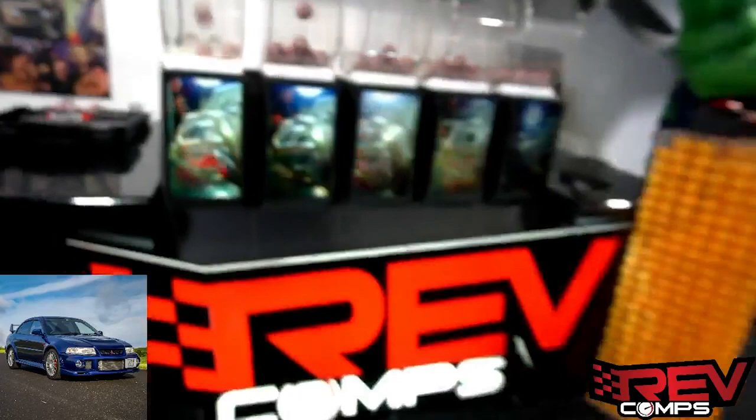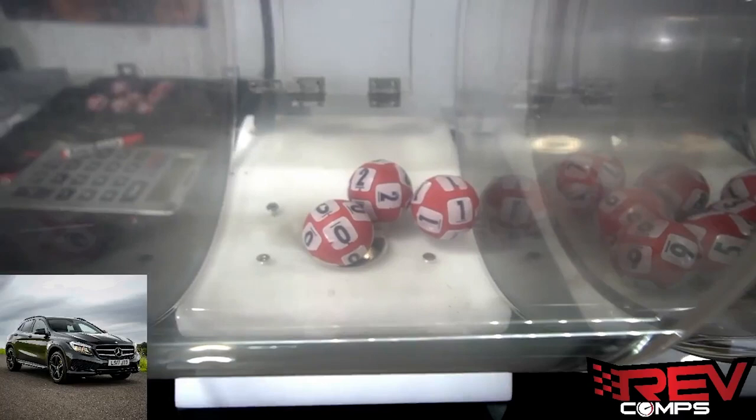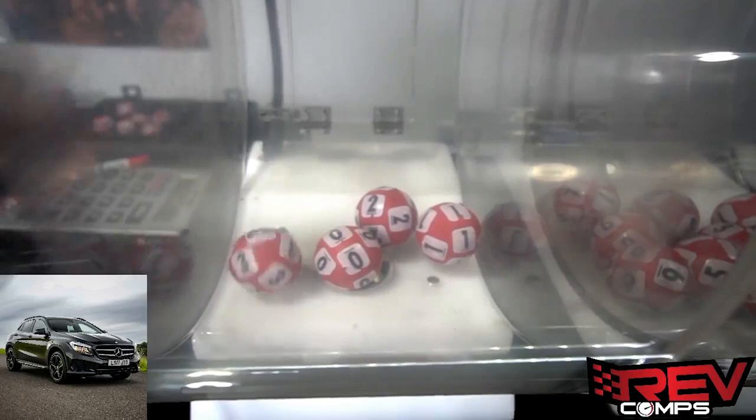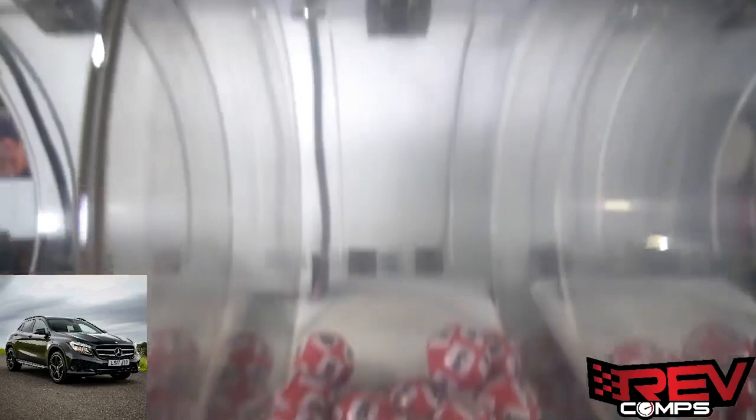It is sinking in. Next up, Mercedes GLA plus £1,000, which sold out. It is a 3999 ticket draw. So in the first drum, we're going to add a 3. Three goes in. So first drum, we've got 0, 1, 2, and 3. Second drum, 0 to 9. Third drum, 0 to 9. Fourth drum, 0 to 9. Right, guys, there's turbo joy. 3999 tickets. Bottom corner of your screen.